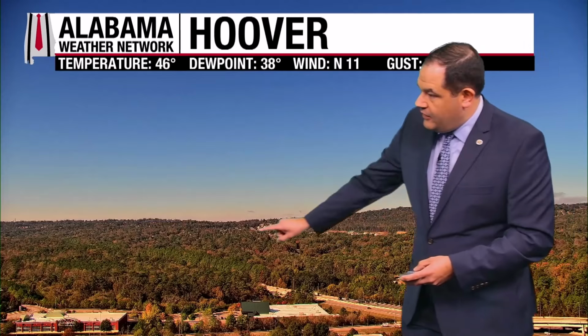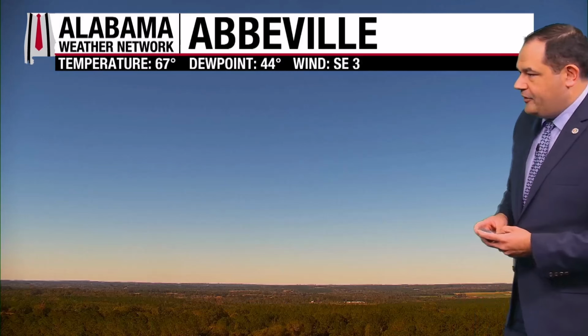You saw a bank of fog here earlier as well, looking towards the north, back towards the Birmingham area, but it's 46 degrees currently, and it should be warming up fairly quickly now that the sun's out. Got a little bit of a breeze out of the north as well, so it'll be a little bit of a breezy day out there, but not too much.